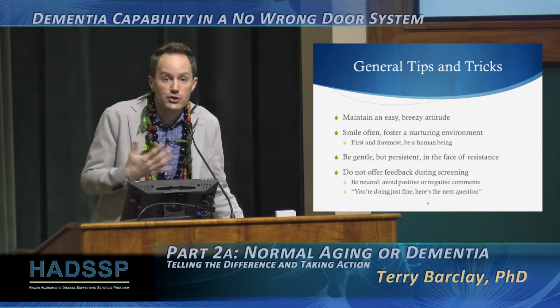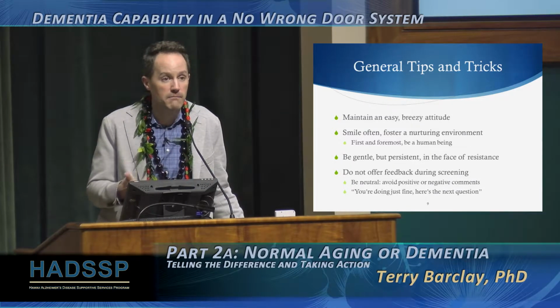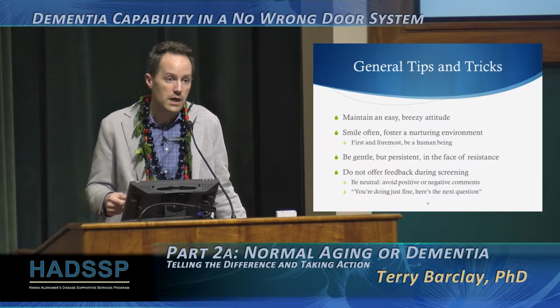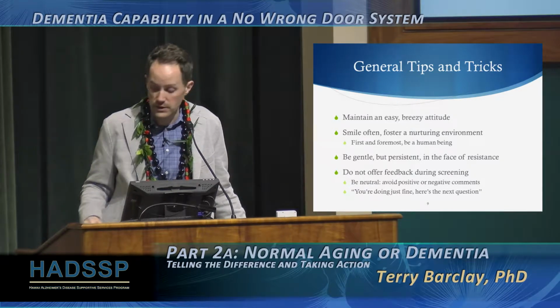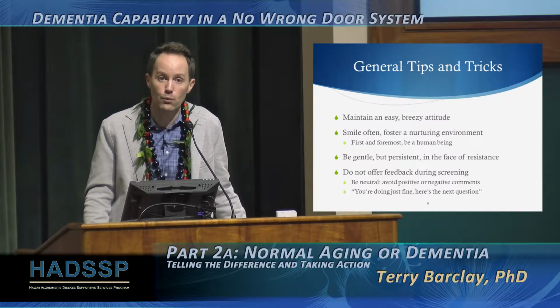So what I did initially as a trainee was that made me anxious. I didn't want to make them mad, and so I just skipped that question and moved on. After doing 20 or 30 of these, my supervisor, a neurologist, came by and said, Terry, we're missing a lot of data. What's happening here? And so he shadowed me and sat in and said, you know, I think that you're giving up too prematurely. Watch me. And he modeled what to do.